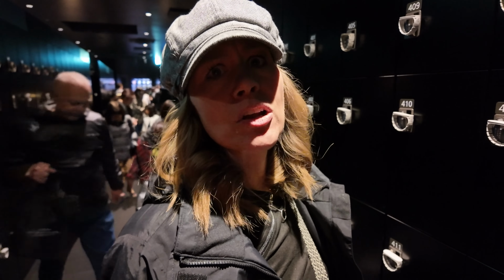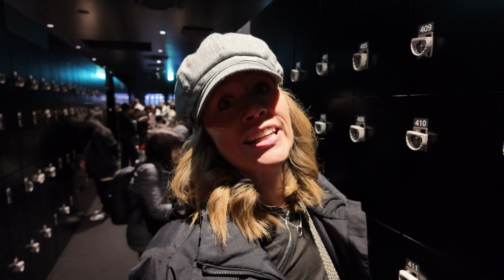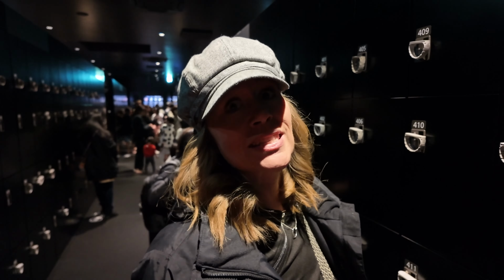All right, so we are heading into the water part of the exhibit here at TeamLab, and you have to take your shoes off. I did think we read somewhere that the water can almost come up to your knees at some point. So this is not a place I suggest wearing skirts or tights or anything like that. Wear pants and shoes and socks.